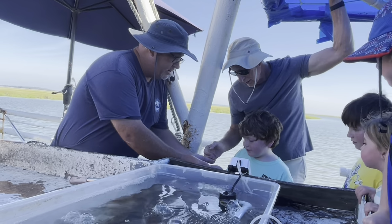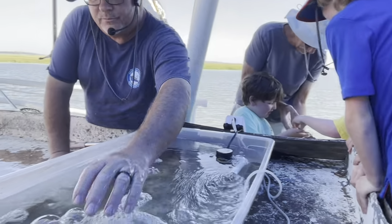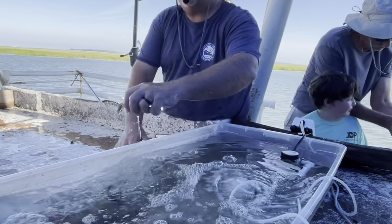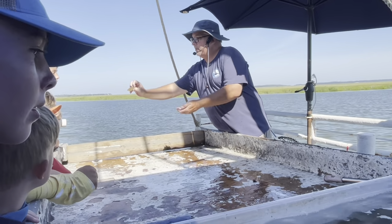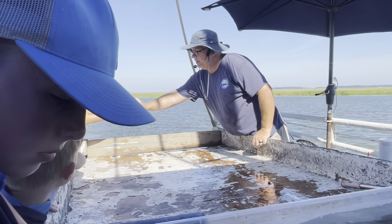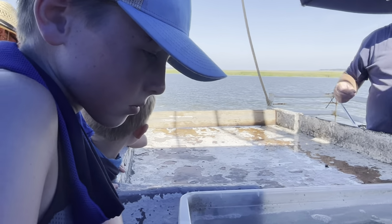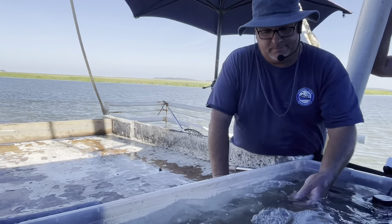I'll lay them right in there. These are color-changing cells called chromatophores. They can expand and contract all these little spots on their body to change their shape, their color. Hand out there. Now camouflage themselves. Remember, let the tentacles just kind of hang free. Yeah, he's just spitting water.